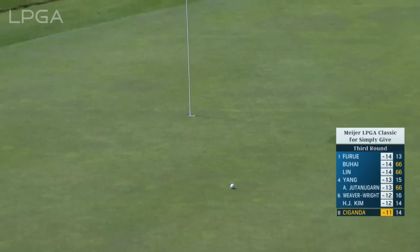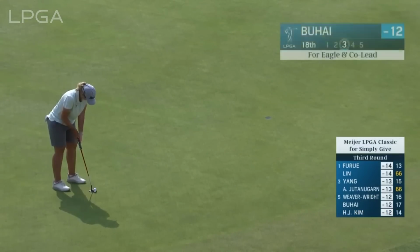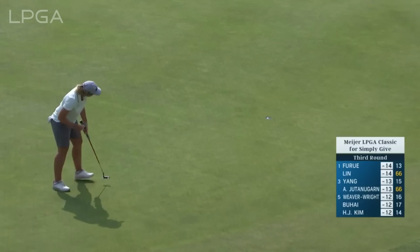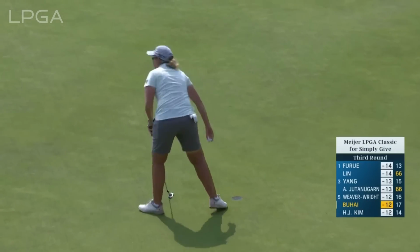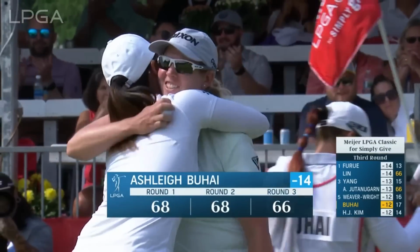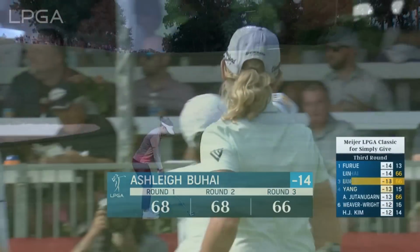One of the best we've seen. Well, it kind of fits her eye too. All right, so Shi Yulin did tap in for birdie at 18. Ashley Buhai for eagle to join them at 14 under. Here she is again, last week's winner, Ashley Buhai, tied for the lead with Shi Yulin and Ayaka Budaway.